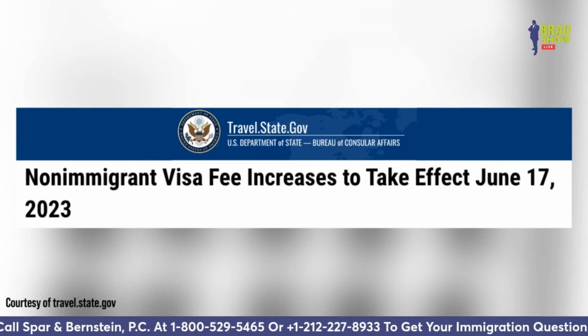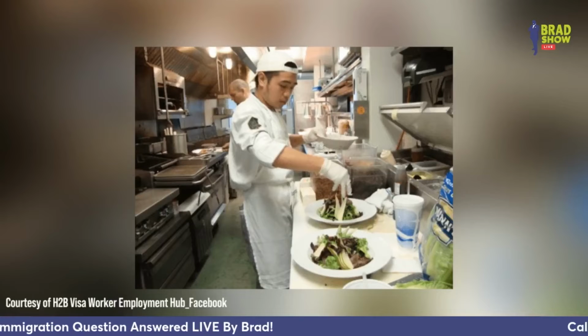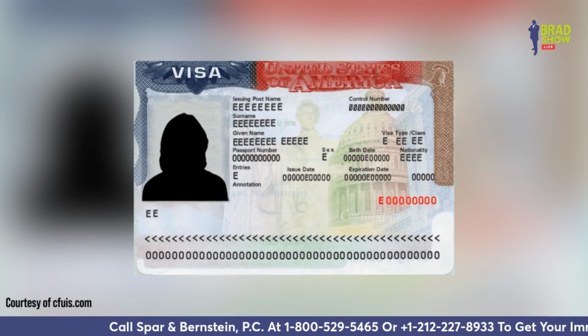The fee for certain petition-based non-immigrant visas for temporary workers, the H, the L, the O, the P, the Q, they will all increase from $190 to $205. The fee for a treaty trader, treaty investor, and treaty applicants in a specialty occupation visa, that is the E3 visa, those will all increase. The E1, E2, E3 will all increase from $205 to $315. And non-immigrant visa fees paid prior to June 17th, 2023 will remain valid through the expiration date of that fee receipt.